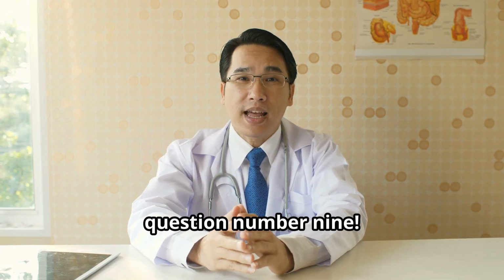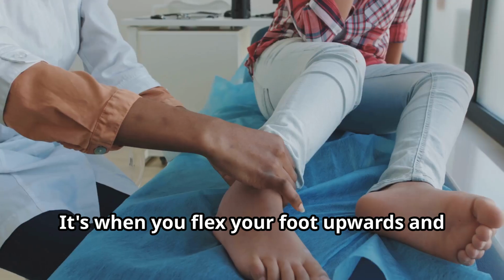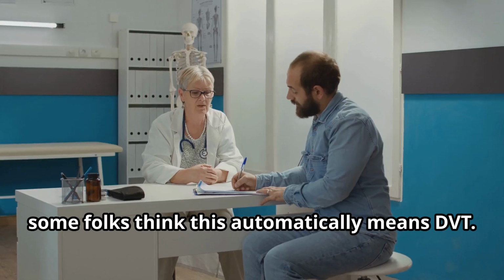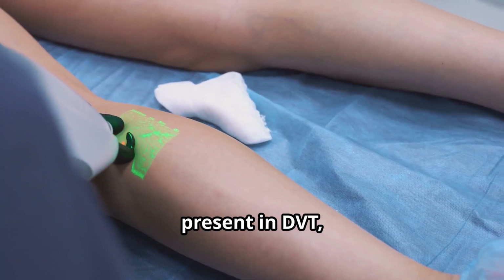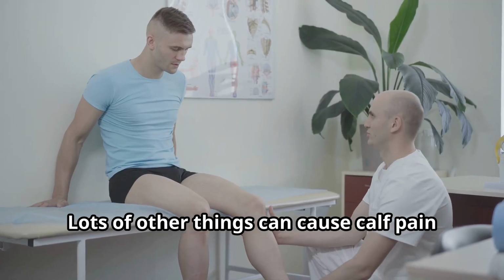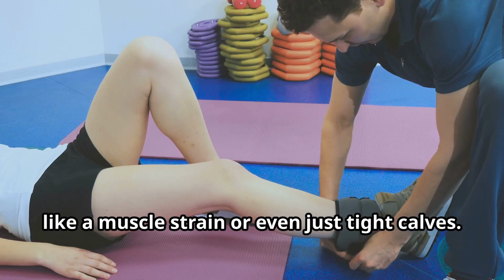Alright, question number 9. Let's talk about something called Hohmann's sign. You might have heard of this one. It's when you flex your foot upwards and feel pain in your calf. Now, some folks think this automatically means DVT. But here's the thing, guys. While Hohmann's sign can sometimes be present in DVT, it's not a very reliable indicator. Lots of other things can cause calf pain with dorsiflexion, like a muscle strain or even just tight calves.